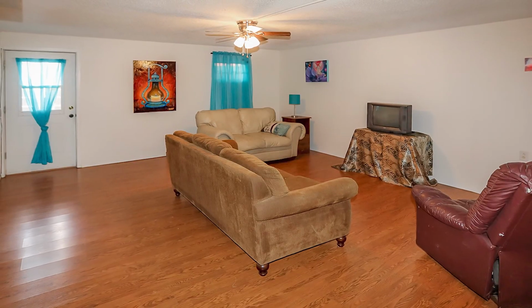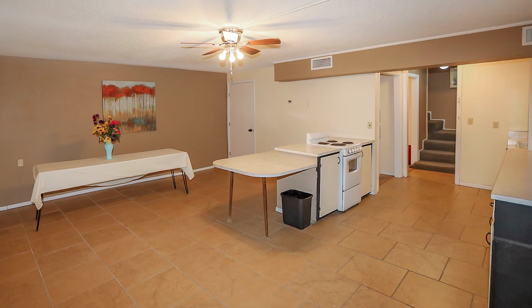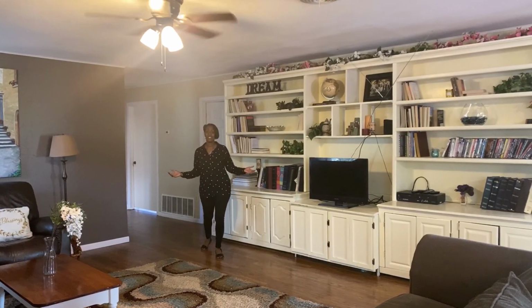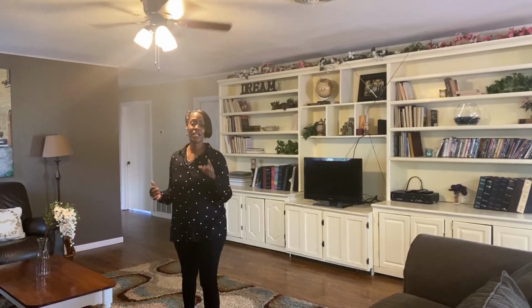The over 1,100 square foot basement has been previously rented out. It contains 1 bedroom and bath, a living and dining room, kitchen and laundry room, and walks out to the backyard. I am standing in one of the 3 spacious living rooms in this home. This one is move-in ready. You will have to see it to believe it.